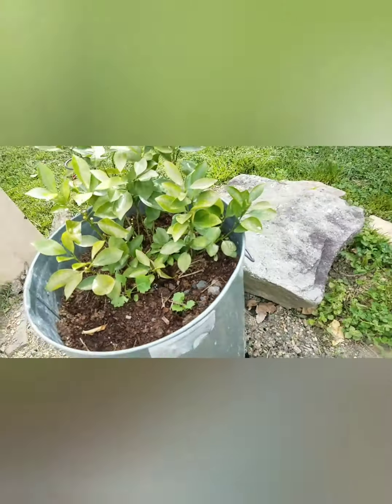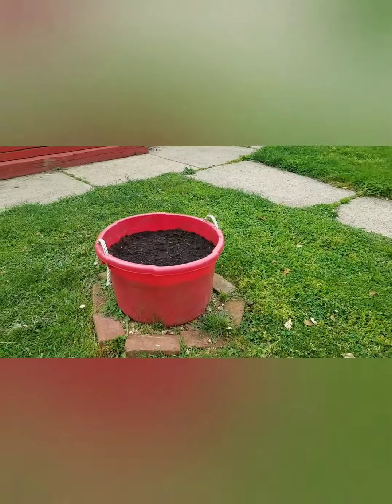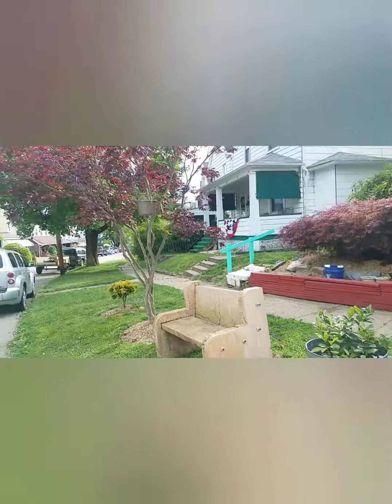And that's about it, guys. I don't know. Oh, I'm sorry. No, there's the watermelons. There's some sugar babies that are hopefully going to come up in there. That's the rest of our landscaping there.